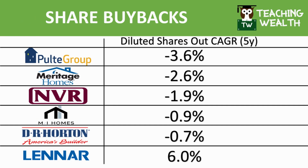So while the growth looks good on paper, as a shareholder, you didn't get to enjoy as much of that because you got diluted along with it. So I didn't score on this, but just to show you, Lennar had a 6% shares CAGR over the past 5 years, while all the other builders bought back more shares than they sold.